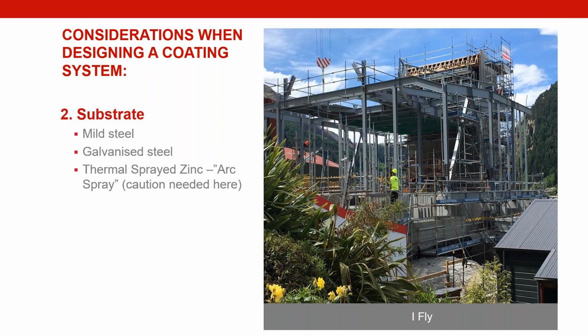You also have to think about your substrate, whether you're dealing with mild steel, galvanized steel, or even thermal metal sprayed materials. There is some caution needed here because of the particular type of material that it is, being porous. If that substrate is not treated right, it can give you some issues, but it can be done.